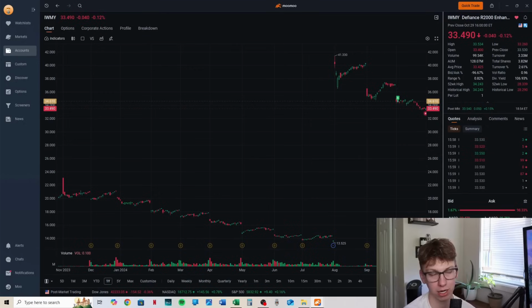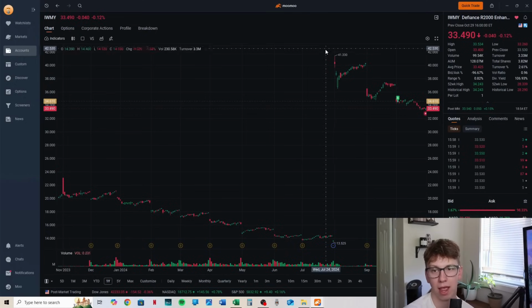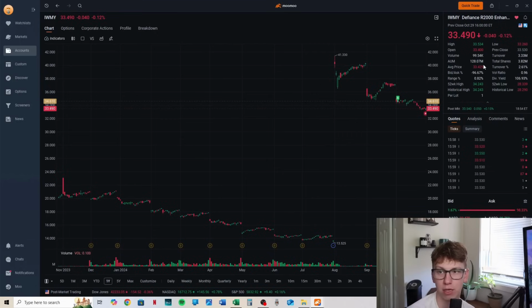So continuing to downtrend. IWMY is looking like NAV erosion is going to be controlling this one, at least from our first month. You never know what happens, but I think once these things switched to weekly and everyone was all hyped about it, it started to grow a little bit. The AUM is 130 and the dividend yield it says right now is 107%. It's even higher than last time. So the yield continues to go up and the price continues to go down, which is how it goes.